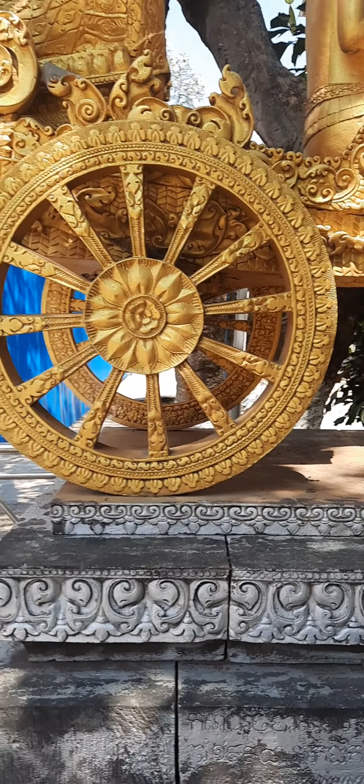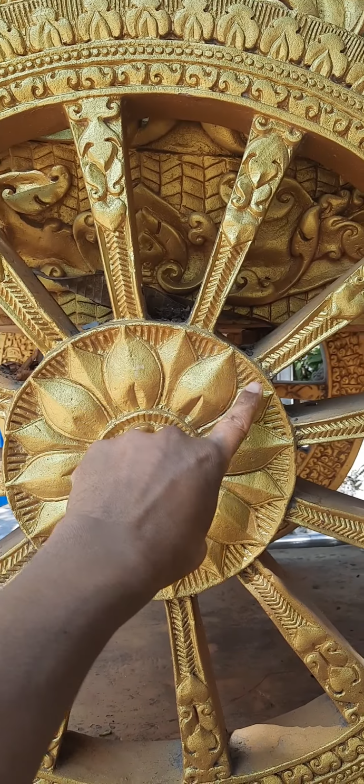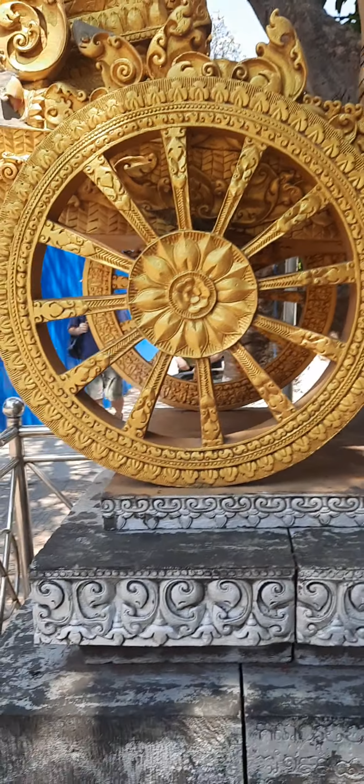So let's count them. 1, 2, 3, 4, 5. Whoops. 1, 2, 3, 4, 5, 6, 7, 8, 9, 10, 11, 12. Yes, 12. So 12 zodiac signs.